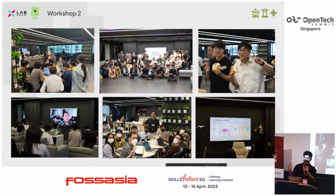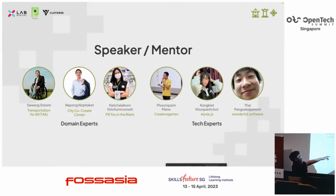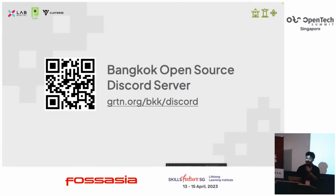So now let's look at workshop 2. At workshop 2, we try to get people to brainstorm ideas, not just meet each other, and actually try to come up with prototypes. We have speakers from the domain side, and I think this is very important. Many hackathons only have hackers, developers like us, but they don't have people from government, from the citizens, from the community that actually know the problems. But of course, we also have people who are good at tech to give advice on how to structure the repos.